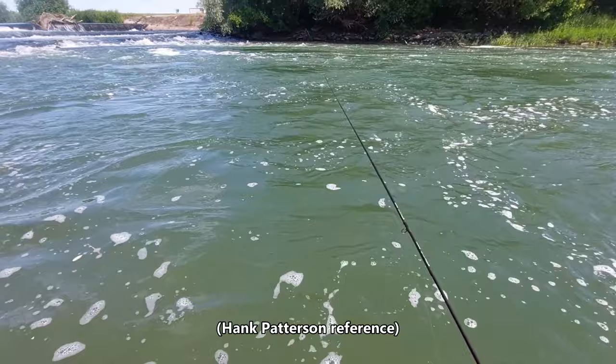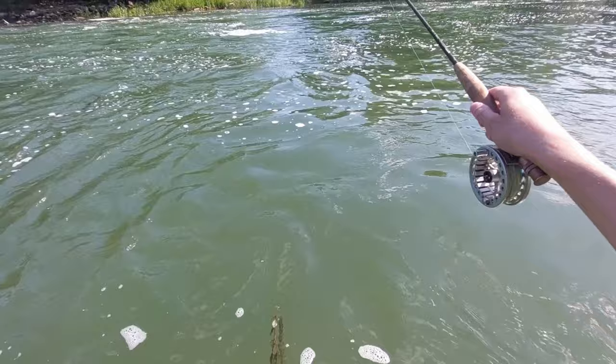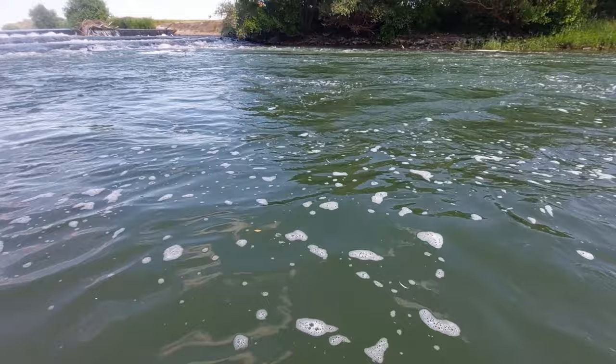That was a fish. No, that was a snag. Let's try it down here in the slower water, because I seem to have a problem getting the nymph down. That was the bottom. Okay. Getting in snag territory.